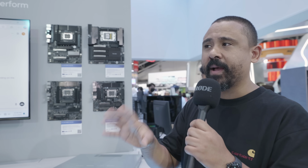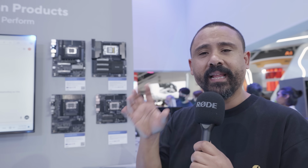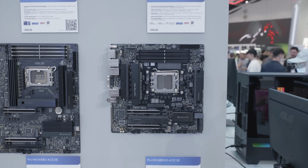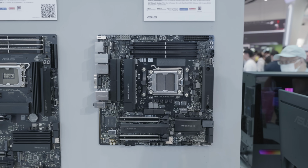First off the bat, there are a few new workstation boards here at the ASUS booth. We have a B850M Ace board. Now, the most interesting thing is that it will support Ryzen 7000, 8000, 9000, EPYC 4004 and EPYC 4005 CPUs. So we've got quite a large range of CPUs that will go on this little workstation board. Interestingly enough, the new AMD EPYC 4005 chips mostly run at 65 watts, including the top dog.